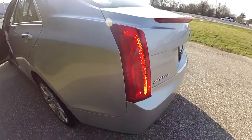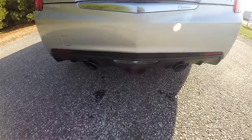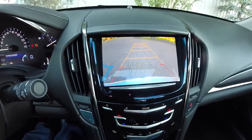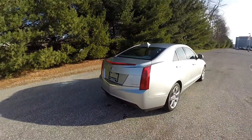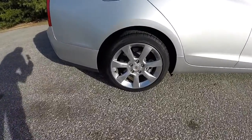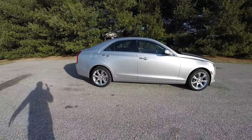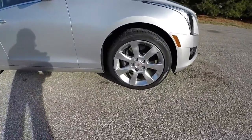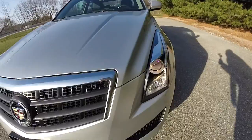The vehicle does have LED rear tail lamps. Twin center mounted exhaust with a low reverse warning light. Satin polished aluminum 17 inch wheels. The vehicle is also equipped with a power sunroof. Up front, you do have Brembo disc brakes. Projector beam, halogen discharge headlamps.